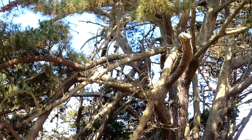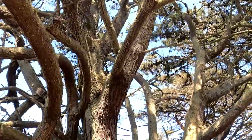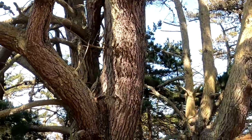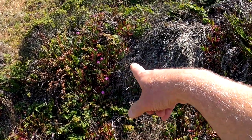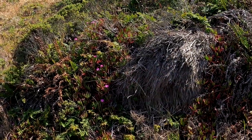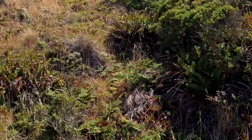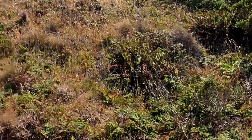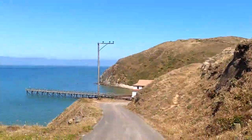Some old pine trees here. That's a big one. Got all the pine cones up at the top. You see that stuff there with the purple flowers? That's ice plant. It's actually an invasive species here, and it chokes out other native plants.